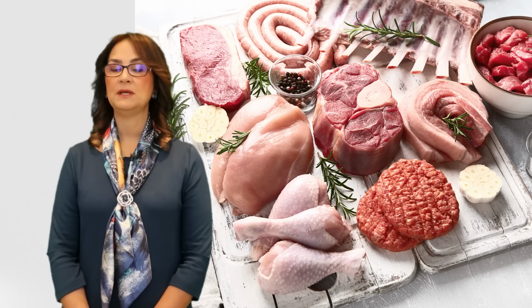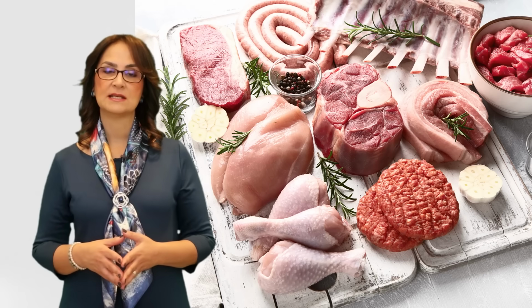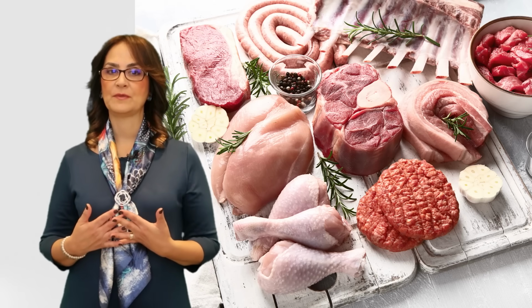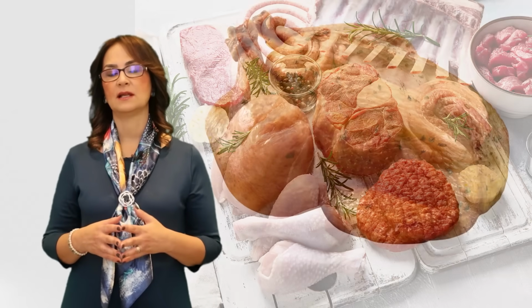The sixth food group is meat, meat protein. Meat products contain a lot of vitamin B12, iron, and proteins. These are very important for the function of the neurological system, oxygenation, and to prevent anemia. Give preference to lean meat like chicken and turkey.